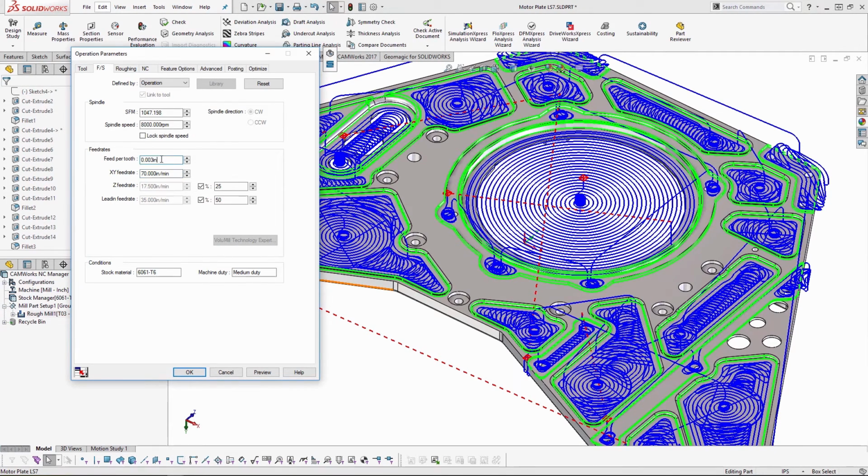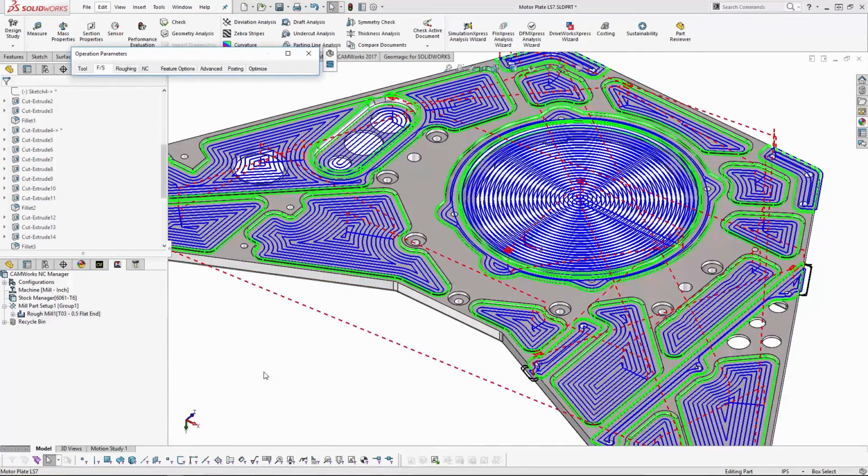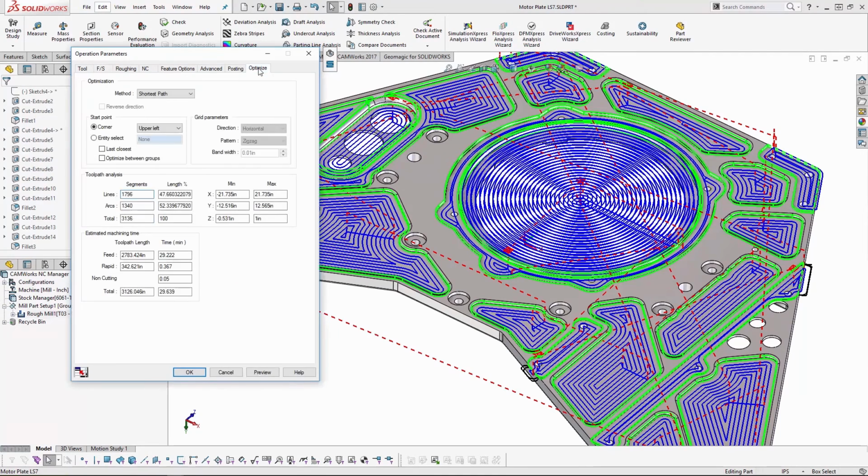That gives us a feed per tooth of about 3 thousandths. We could probably go up a little bit higher than that. Let's try 80 inches a minute. Or let's just force a feed per tooth of 4 thousandths. So at 96 inches a minute, let's go ahead and preview this. Looks like a little bit more conventional toolpath.